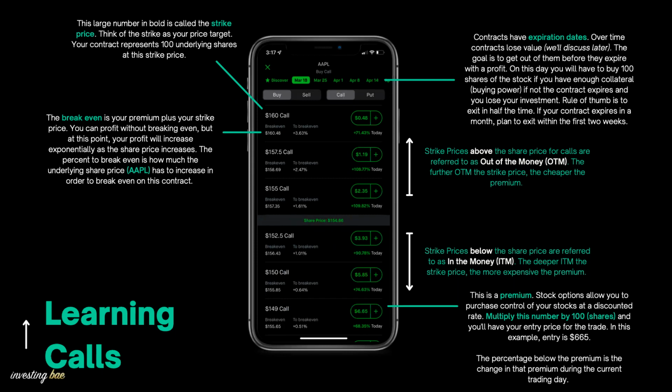But the next number I want to draw your attention to is this number in the box. So with options, we don't own the shares, right? We control them. We control 100 shares of the underlying asset, and this is our price per share. So if we're controlling 100 shares, this is called a premium, then we're controlling it at $3.93 a share. So times 100 shares, our entry cost here is $393, right?